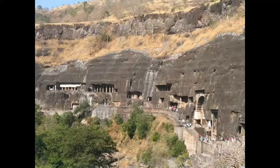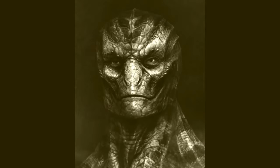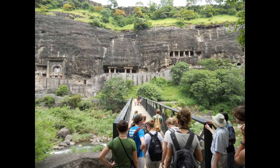To top this off with even another strange fact about the Elora Caves, they are made up of 3 religious belief systems. They are Buddhist, Hindu, and Jain. The strange thing is that all of these small humanoid underground dwelling beings are seen in all of the temple carvings regardless of the religious backgrounds. There's not much information about these areas, and clearly there is a group out there that does not want the truth of these caves exposed in any way at all.